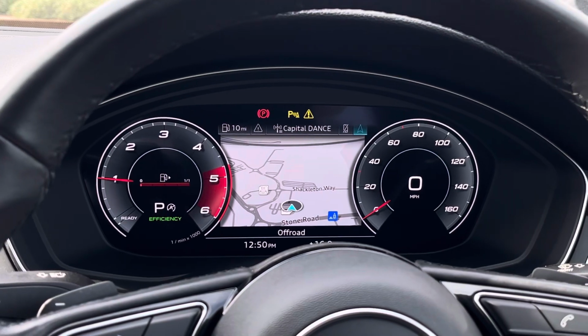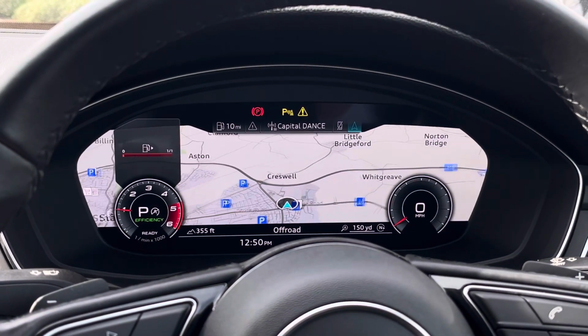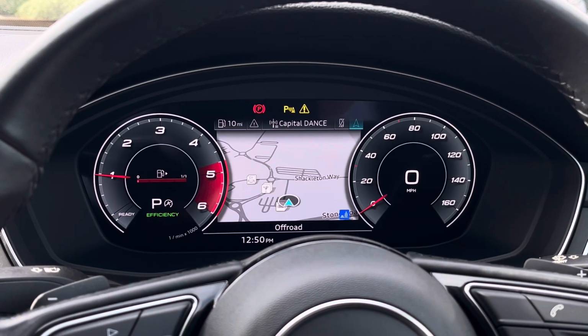Looking above now, we find the virtual cockpit, which features 2 digital rev counters. As well as this, you can access radio stations, telephone connectivity and vehicle information.